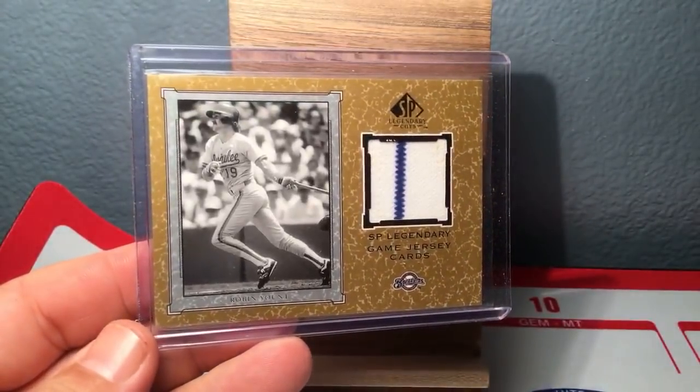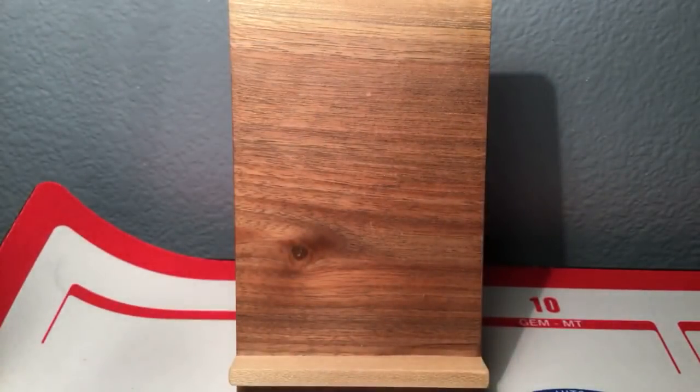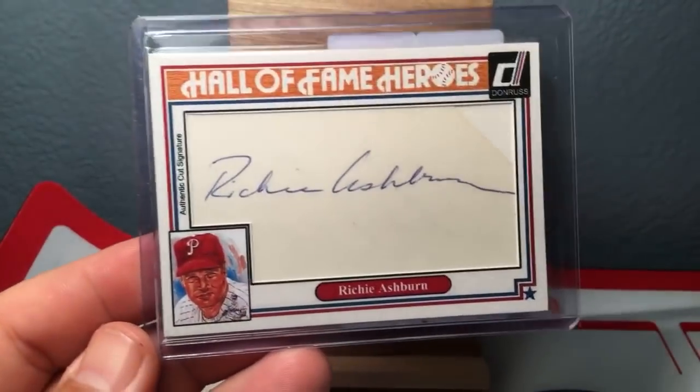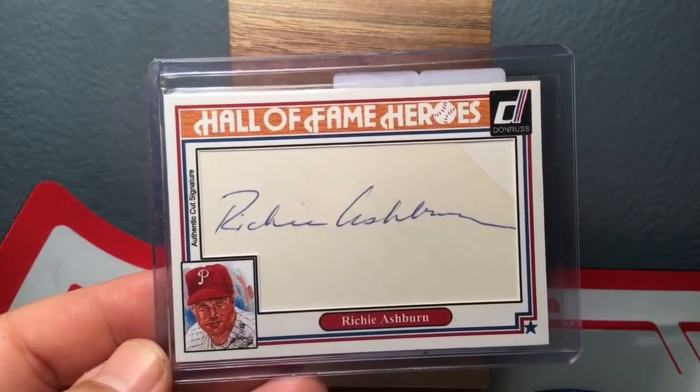SP Legendary Cuts. Awesome jersey swatch. All right, so that's it for the regular cards, I guess. The next things I'm going to show are things I haven't shown in a while. They are cards that I had custom made by somebody for me, and they are based on the 1983 Hall of Fame Heroes design.